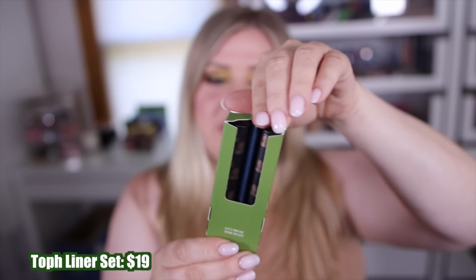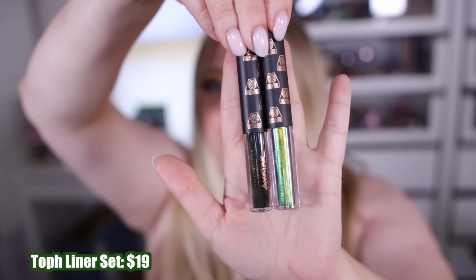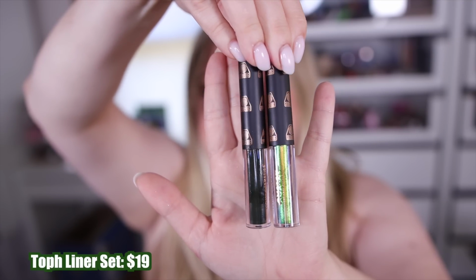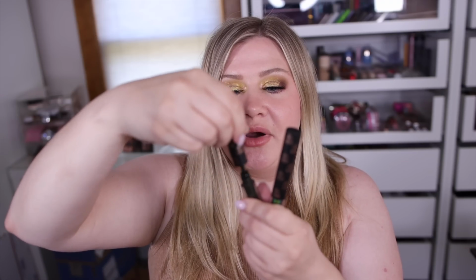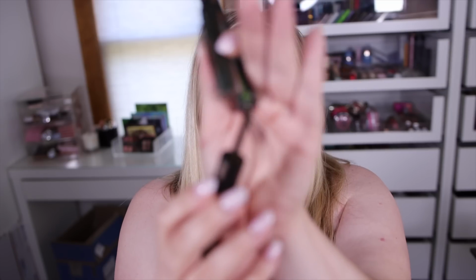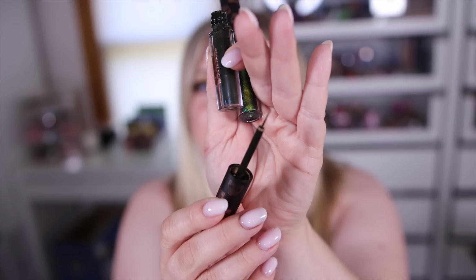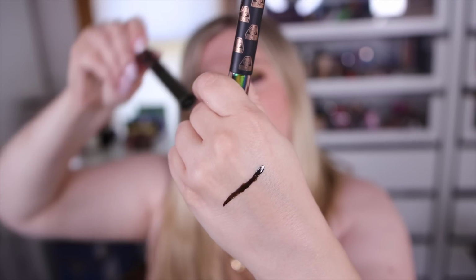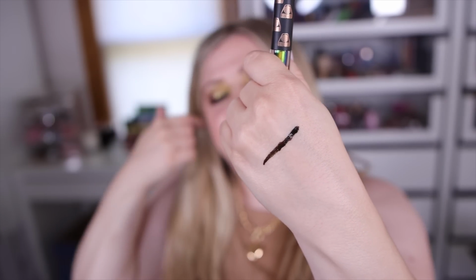So this is the Toph liquid liner set. And this has one matte liquid liner and also a duochrome or metallic liquid liner. Now the stopper in my dark green broke, so it got a little bit messy. I don't know what happened, but these do have a really nice thin tip on them, and it makes it really easy to do precise liner, and it's really pigmented too. But you'll notice this one bleeds a little bit more because my stopper is just not working, so there's just excess product with that one, but that's the only one I had an issue with.